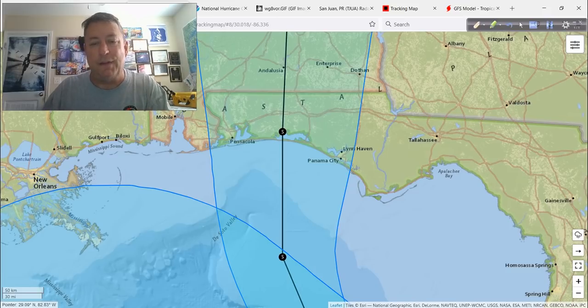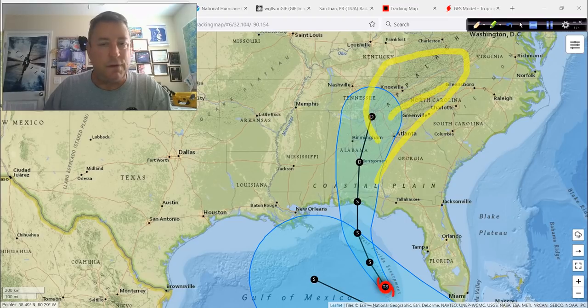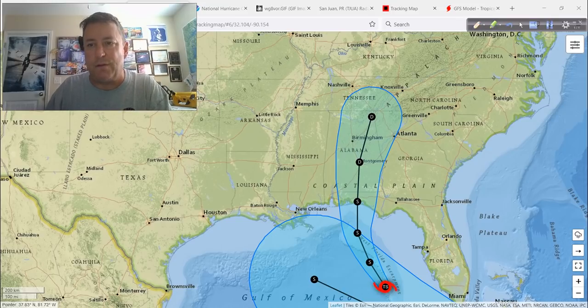And so you got to pay attention to it, especially as it goes inland. A major flood risk coming up, especially for the mountainous areas of upstate South Carolina and western North Carolina. The Piedmont to the Appalachians, this is going to have impacts. And people need to be aware of that. People traveling on the interstates through Florida, Georgia, the western Carolinas, this is going to be a problem, all right?